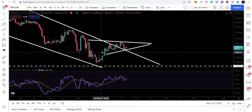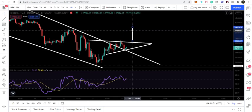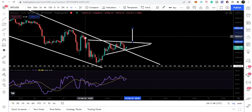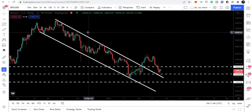Now if we take a look at the target for this small triangle, after this breakout the imminent move can be beyond $39,000, at exactly $39,500, where we have very strong resistance as well, because previously this level has been working as a very strong support.